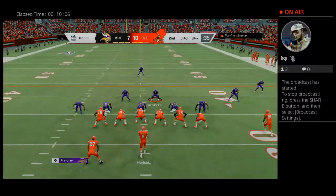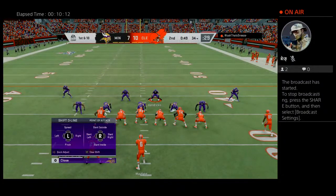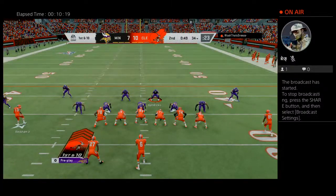From the 34 now, here's 1st and 10. They're not ready for this. Y'all playing the wrong football. Mike 40, Mike... Hurry! All right, here I come. Here I come. King!